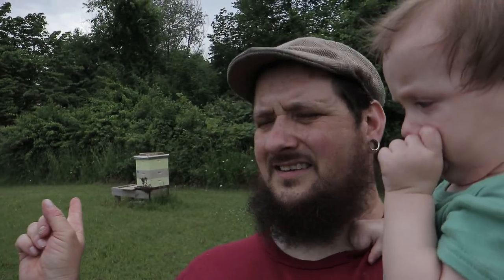Looks like they got a brood box and a super on there. So they're doing pretty good this year. You can see not quite out on the front as much as they were earlier, but they were out there on the front hanging out, sunning themselves a lot. Now it's cooling down a little bit, so they're inside the box more.